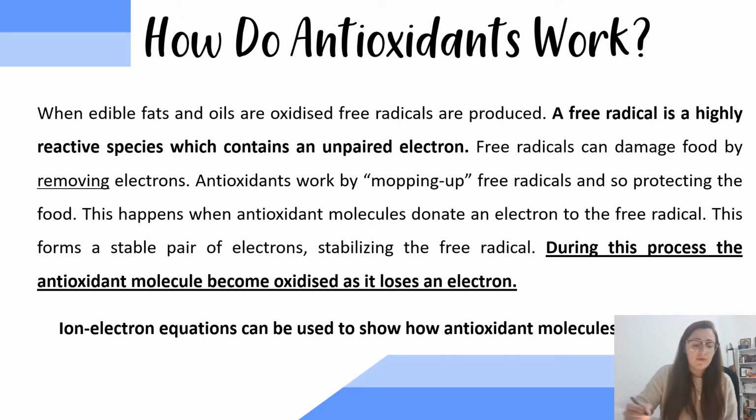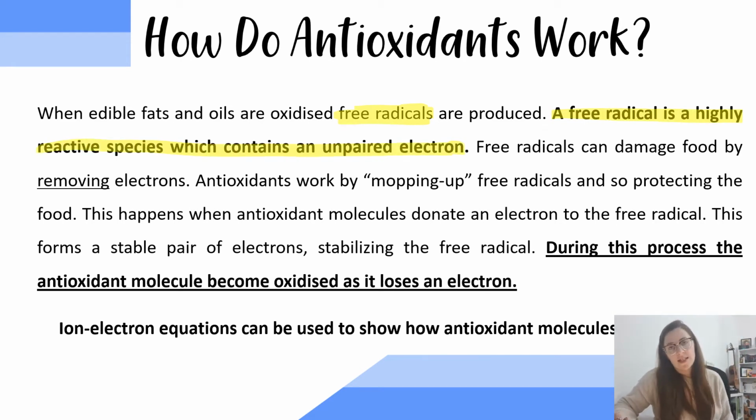When edible fats and oils are oxidized, free radicals are produced. We're going to talk a little bit more about radicals in a couple of weeks when we do the skincare topic of this unit. A free radical is a highly reactive species which contains an unpaired electron. We know that electrons like to sit in pairs. Radicals are molecules or atoms which contain an unpaired electron, and this unpaired electron is very damaging. Free radicals can damage food by removing electrons from the molecules within that food.